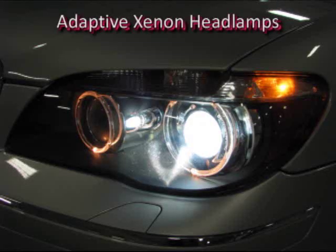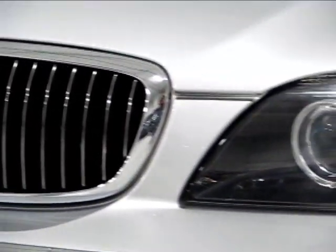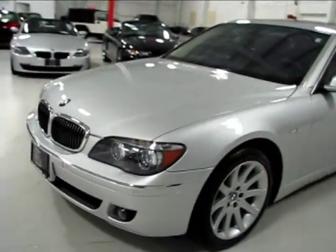The only real imperfections to note is I've got a very light stone chip here in the clear coat. I've got a real small one here. And beyond that, after walking this probably 2 to 3 times, I don't know if I can point anything else out, but it's in as new condition. Look at the reflection, if you can see it in the hood off the front there.